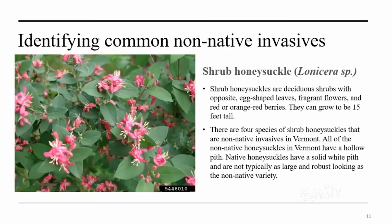Native honeysuckles in Vermont have a solid white pith, and native honeysuckles also don't tend to be as robust. They're typically small understory plants. Non-native invasive honeysuckles produce fruit. However, it's poorer in fats and nutrients than the fruits of native plants.